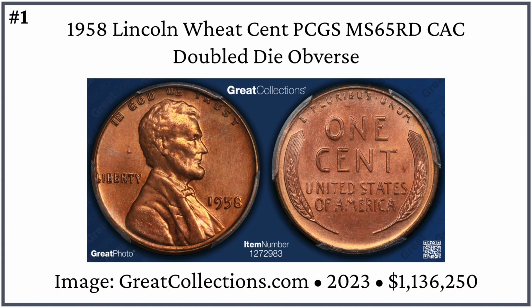And then lastly, 1958 double die obverse, mint state 65 red CAC, over $1 million, sold for $1,136,250 at Great Collections. And this actually is one of 5 or so known. I want to say it might even just be 2 or 3 of these that are on the market. It's an incredible double die. It's really interesting. You don't see it in the date.